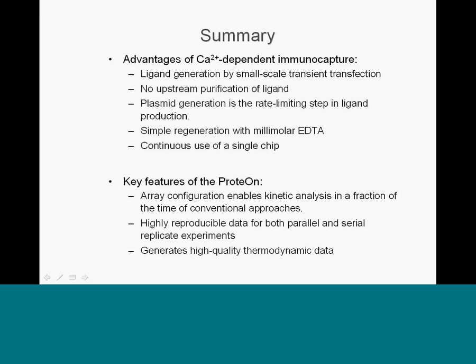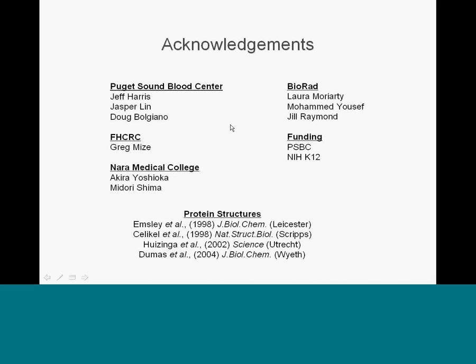And I've shown that the data are reproducible in parallel on the same chip in different channels, but also serially if we do them one after another subsequently. We see that the experiments are highly reproducible, and we can generate high-quality thermodynamic data with fairly low standard errors. So with that, I'd like to wrap things up.